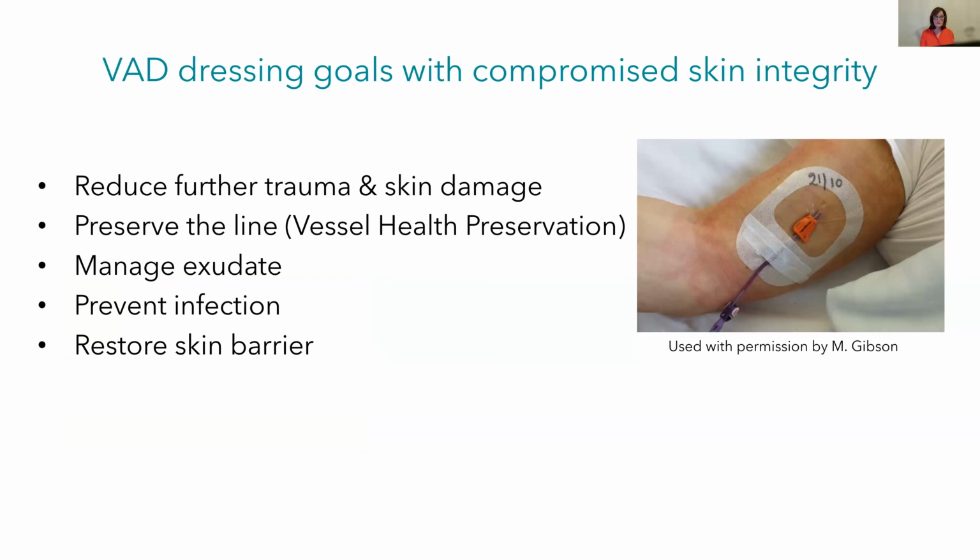We still have to make sure that we reduce further trauma and skin damage. We've got to keep the line in place. If there's exudate, if there's leakage because of the inflammation, we have to manage that. We have to prevent infection, and of course, at the same time, restore the skin barrier. Lots to do. You can see here in this particular patient, the very diffuse irritation.